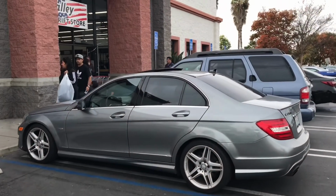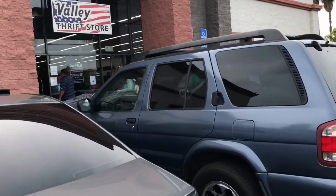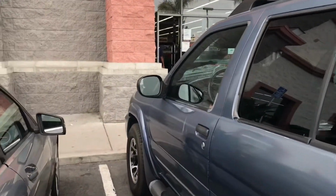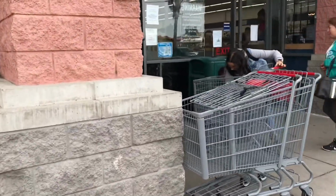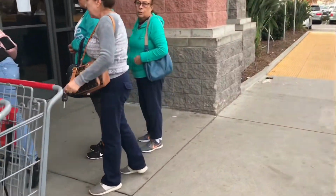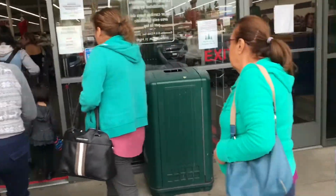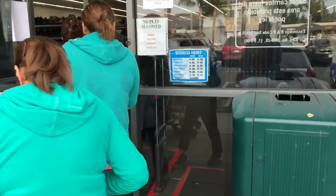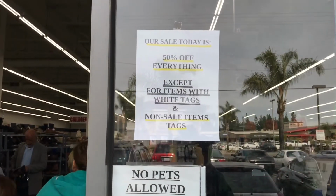Tip number one is when you go to any thrift store, most of the times they do have sales. So the first thing you want to do is scope out what sale there is. I like to take a picture because sometimes I forget. You'll see right here is the sale sign, and everything except for the white tag was 50% off.